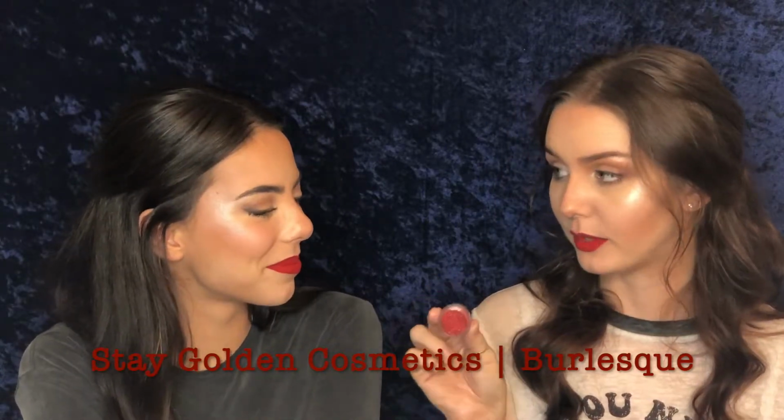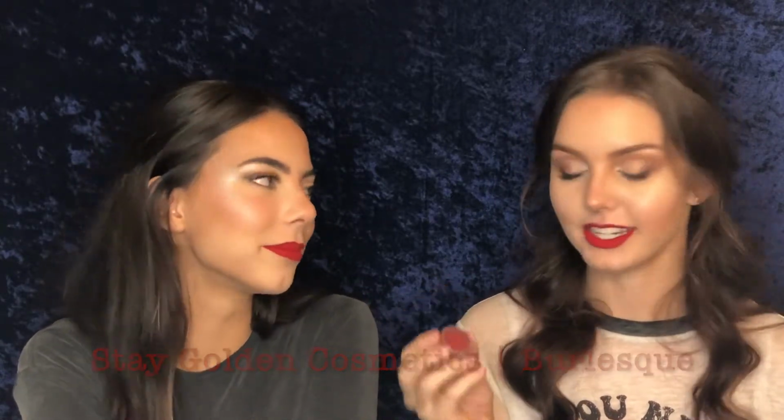I have this glitter from Stay Golden Cosmetics. I got the Burlesque red one because I couldn't resist. It comes with this, it's almost like lash glue. And don't touch your lips together while you're doing it. I mean, you're not gonna glue your lips together, but it sets a lot nicer. It's not gonna pull your lipstick off when you do it. It came with a brush, but I lost it.